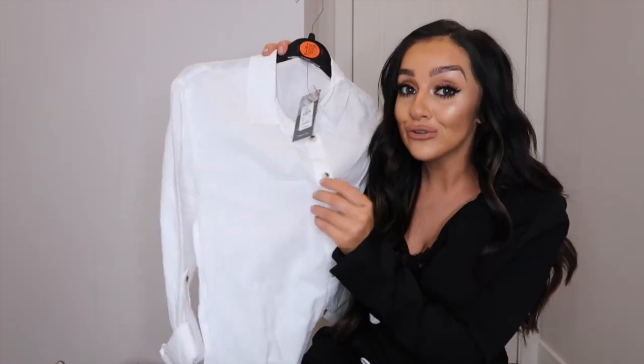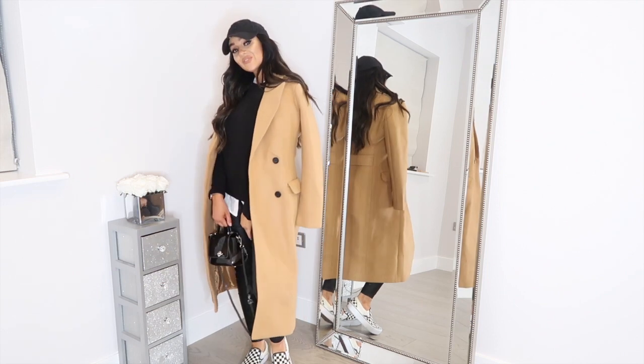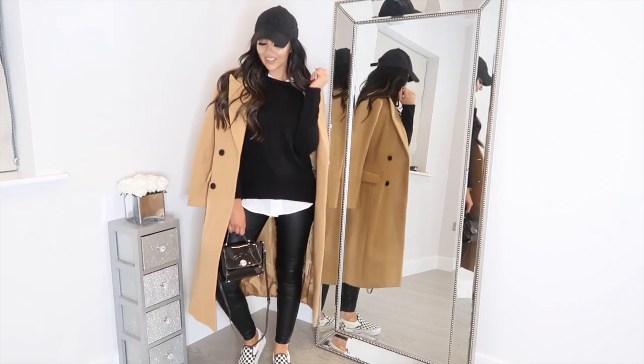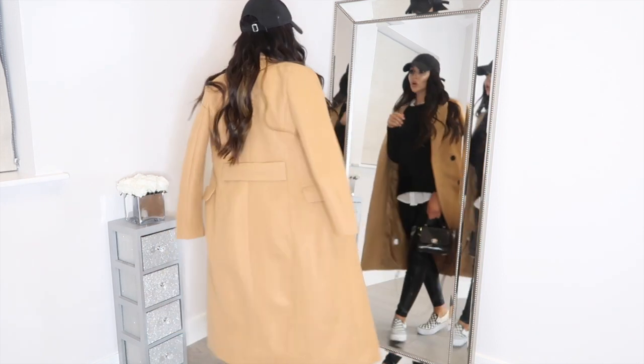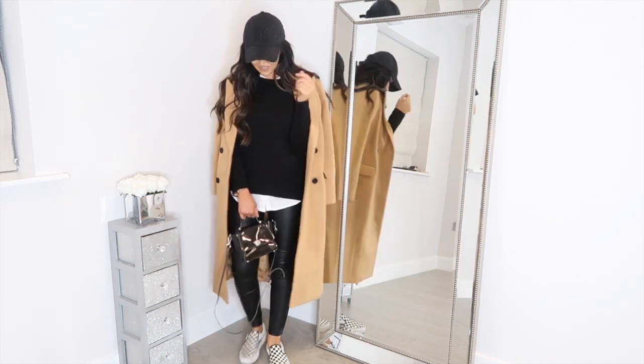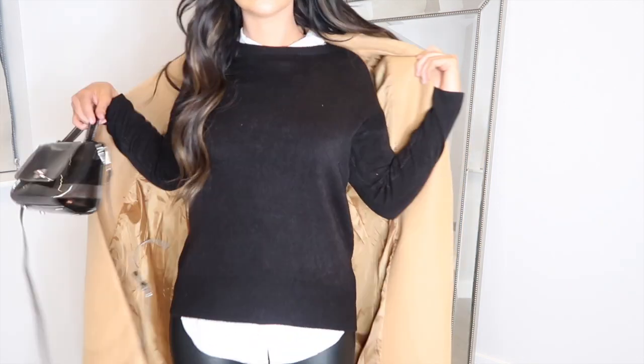It's got these cute tortoise shell buttons on, which I really like because I just feel like it makes it look a lot more expensive and not so much of a waitress shirt. I feel like with white shirts, sometimes they can look borderline waitressy, and obviously we don't want to look like that on an everyday basis if we're not at work. So yeah, this is £7.